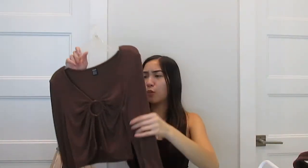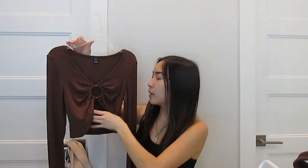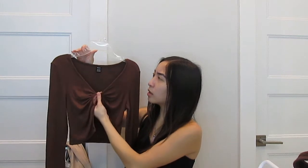I also got this a while back. This is a long sleeve brown shirt from Shein. It has a split hem at the bottom, I guess is how you would describe it. And then it has a ring, which I guess I'm really into rings on shirts apparently.